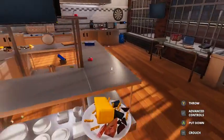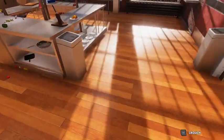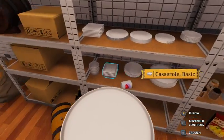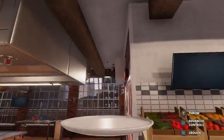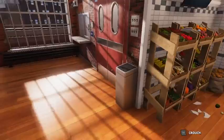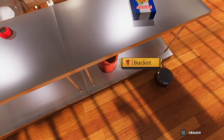So that is our first dish that we've made tonight. So there we go, a nice dish of chili. Now, again, other things. I don't think this is going to help us, so let's go ahead and get rid of that. There we go. So again, our trusty bucket will help us out here.